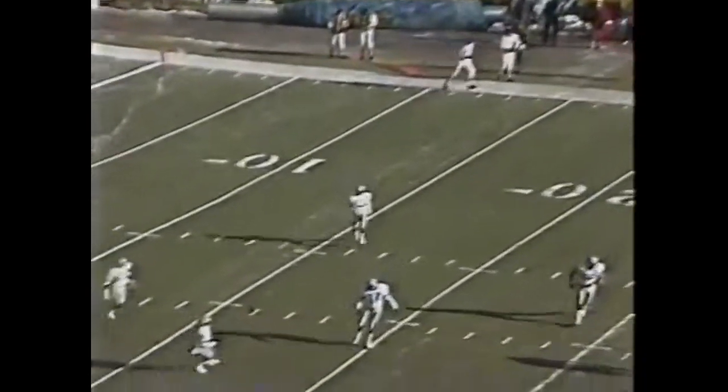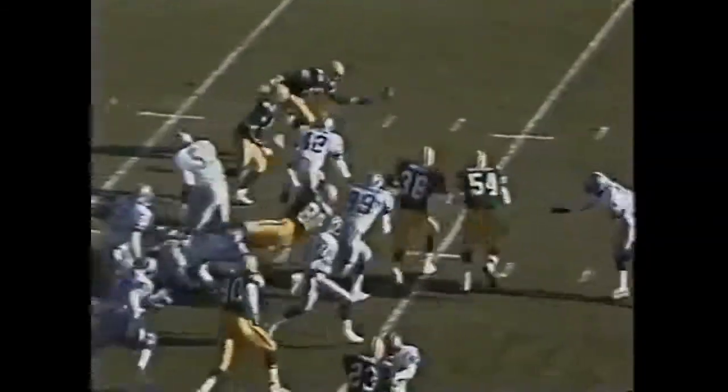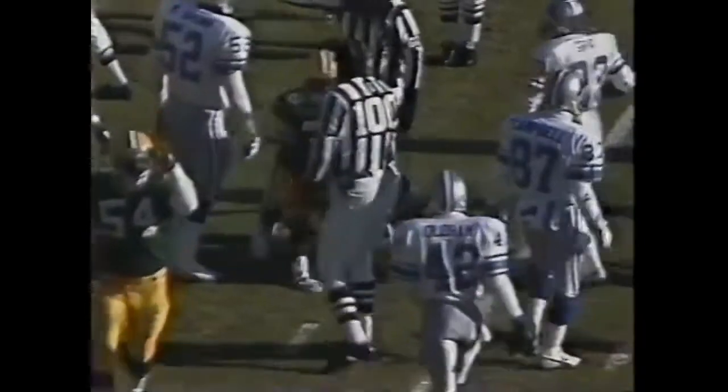NFL's leading kickoff returner in Mel Gray. And from the 16, Chris Oldham fumbled. Looks to have been recovered by Green Bay. And the Packers will take over at about the 33-yard line of the Lions.